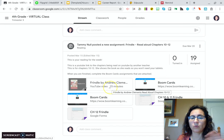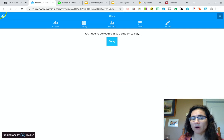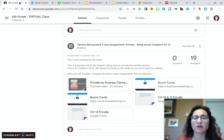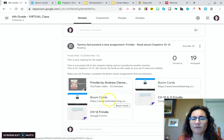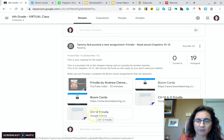When you've read the book, there are Boom Cards. Right here is a Boom Card. And remember, you're always going to log in with Google. Oh, I have to be logged in as you. Sorry, guys, I can't play because I'm not logged in as you. But there is a Boom Card for chapters 10 and 11, and then a Boom Card for chapter 12. And then there is a Google Form for chapters 10 and 11 and a Google Form for chapter 12.